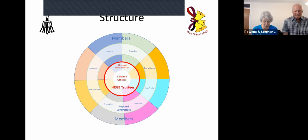HRGB is a registered charity, and members pay their subs into central administration, and then a proportion is distributed into the regions, for the regions to use as they see fit. The regions operate independently, but within the national rules of HRGB. Each region could have its own rules, so long as they stay within the aims of HRGB.